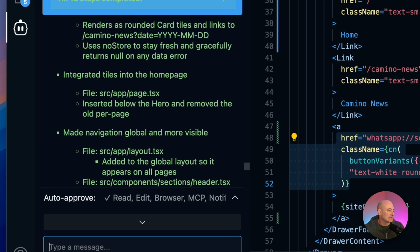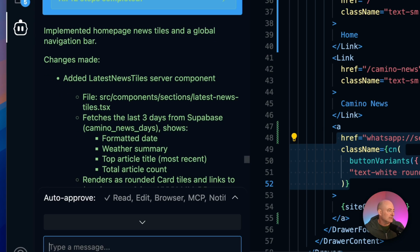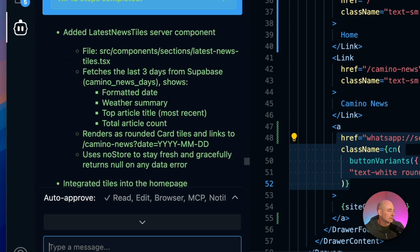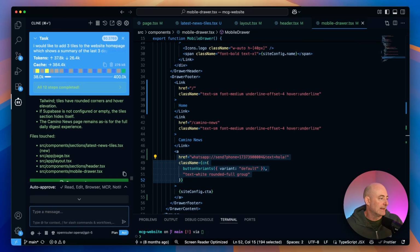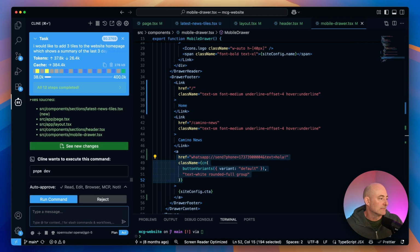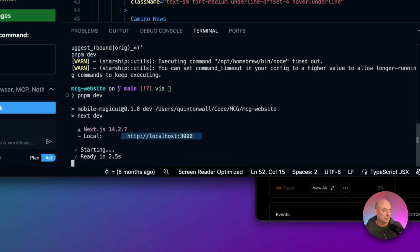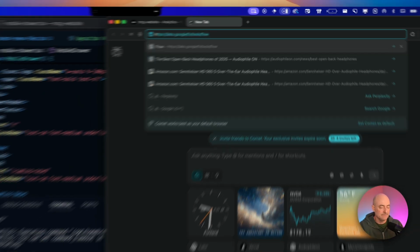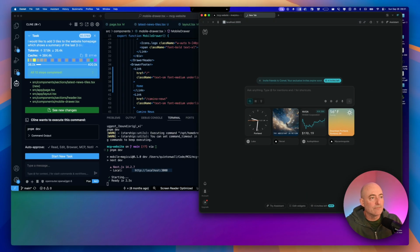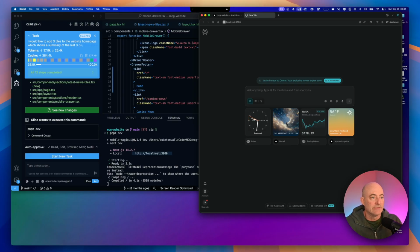So let's have a look and see what's been completed. Added latest news tiles. This should look exactly to plan. Integrated tiles to the home page and added a little bit of styling. Okay, changes have been made. I'm running on my local machine to test it. Let's just go check out localhost 3000. Let's have a look here.